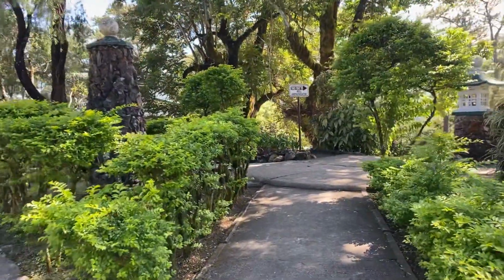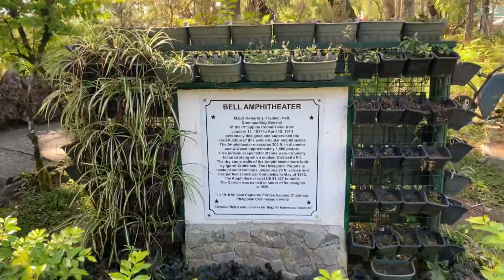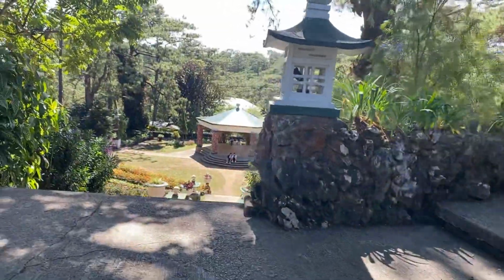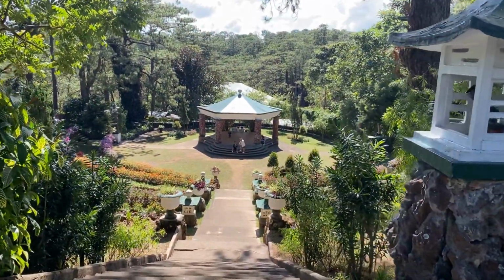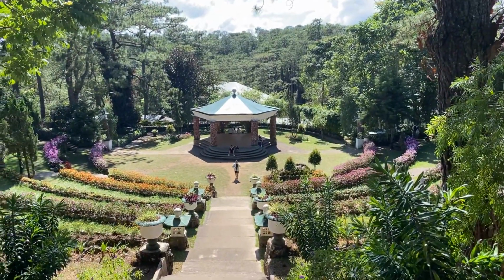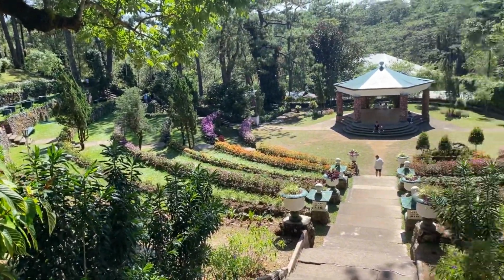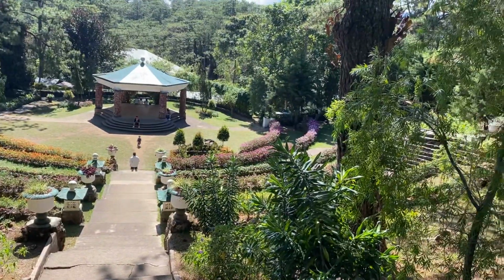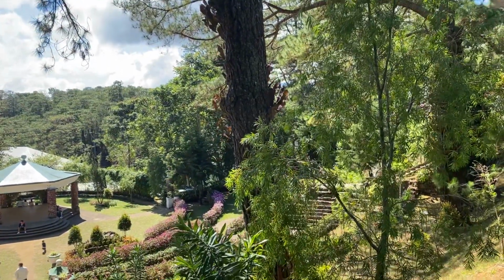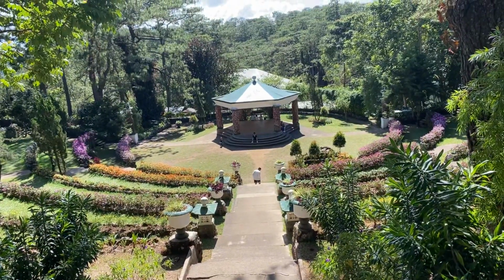We'll check out this Bell Amphitheater. You can screenshot that. Oh, wow. Look at this. I'm not going down those stairs, but this gives you a general overview of the amphitheater. I'm not sure what they exactly do here. Maybe they have shows, I don't know. But it is very beautiful.